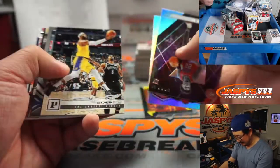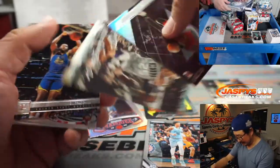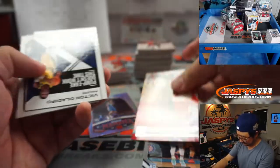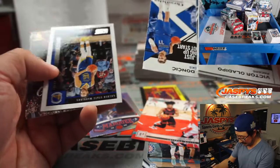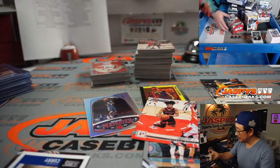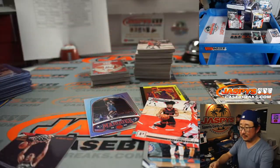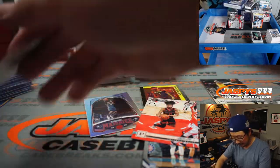Come on. Give it to me. Another Zion. Another RJ Barrett. All sorts of guys here. Wait, who's this third Josh? Josh Duell? Who's that guy? So many Joshes. Can't keep track of all these Joshes.